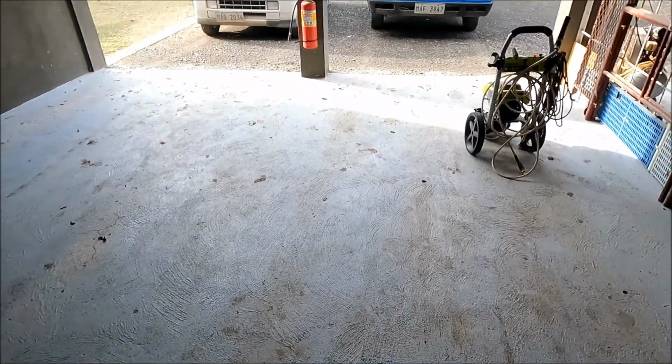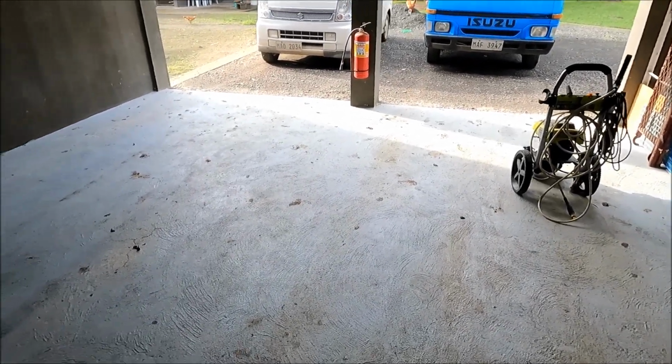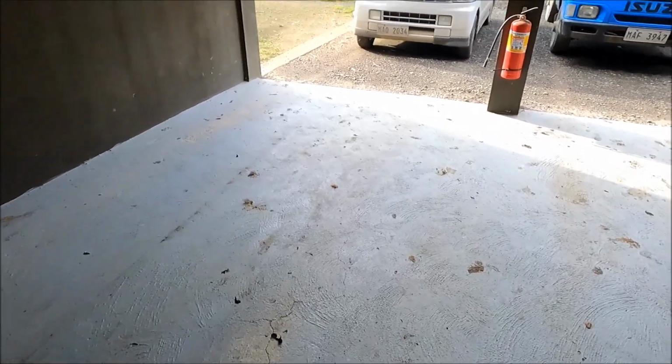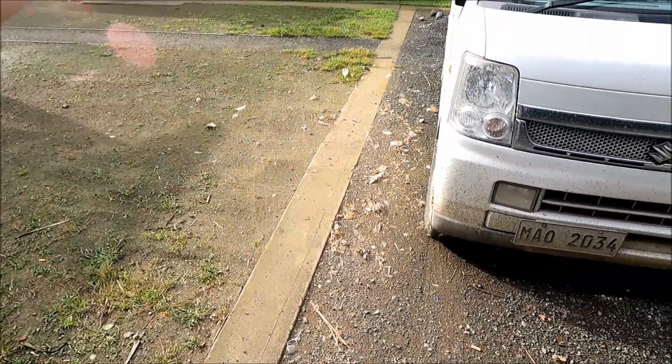Right, that got it. When I use the blower, I have to do it early before they hang out all the washing, because otherwise a big cloud just goes right the way across. Look at all the shit that's come out. But I'll blow all that down later on anyway.